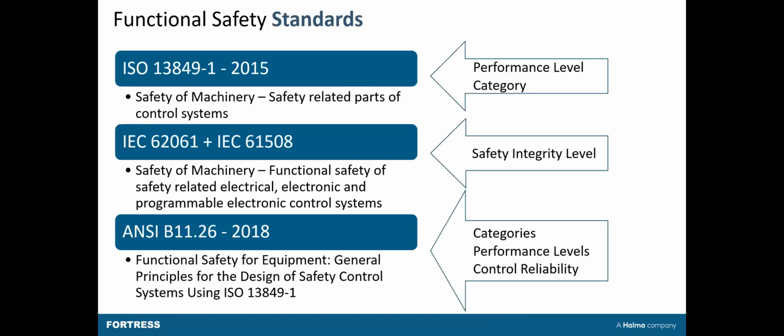First, we get a little sidetrack through safety standards, which is where I spend a lot of my time. If you're talking about functional safety, you may have come across 13849, and this is where performance levels and categories come up. You also may have heard of IEC 62061 or safety integrity levels, and that's basically the electrical sister of 13849. 13849 covers everything, and that's the ISO standard. IEC is the electrical and electronic sister organization to ISO, if you haven't come across it before. And then ANSI, that's the American National Standards Institute. They have their own, which would be B11.26. It's really a guide of how to use 13849.